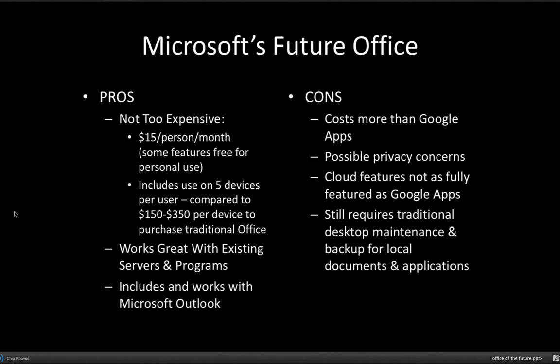The pros: it's not too expensive. The typical plan that we set up with small businesses is $15 a month per person. Now they've got plans as low as $2, they've got plans as high as $30. For academic and government, it's often free or very discounted, but the $15 per month per person plan gives you, I think, the best mix of features for a small business. It gives you all the benefits of the Office 365 product, the email, the collaboration, the chat, the video conferencing, and all of that. But you also get the full Microsoft Office software product. And in fact, you can install it on up to 5 devices per user.